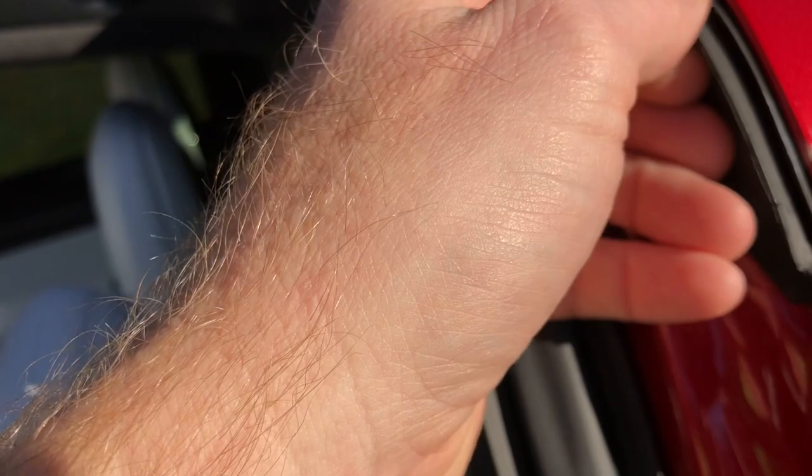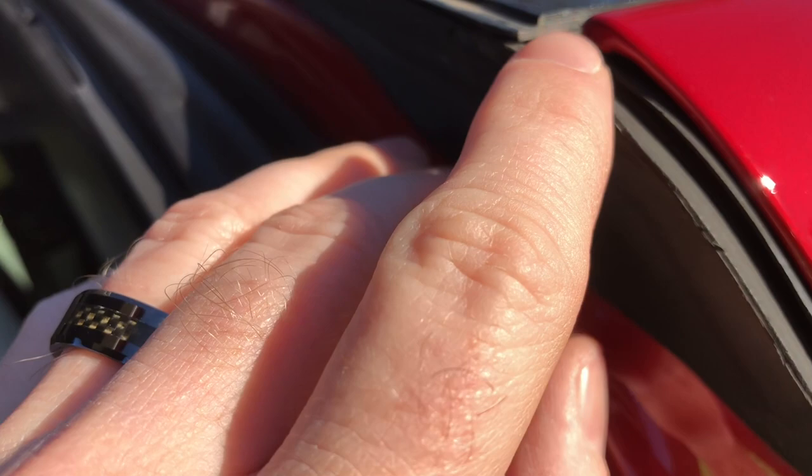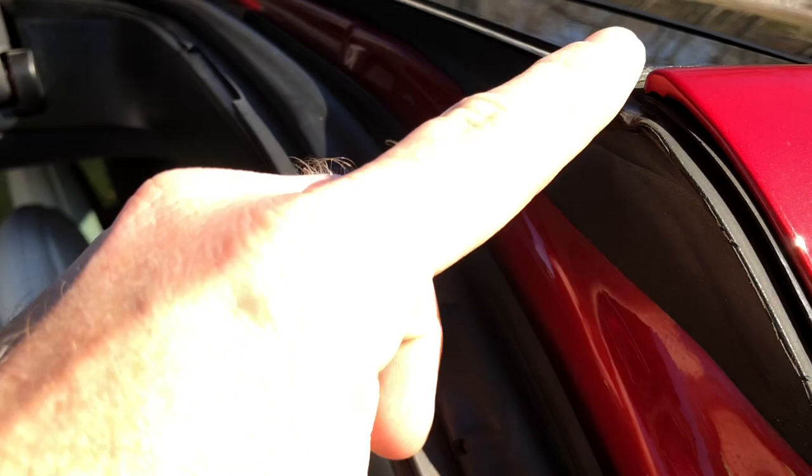Let's see. So right here we go. Right here, this seal would get torn just about there. And you can see where they've kind of fixed this one up so it fits flat. What happens when it tears, it'll kind of fold up and meet up with this, and then the water just dams against this and runs into here and has a chance to bypass this seal rather than going down this channel like it's designed to.